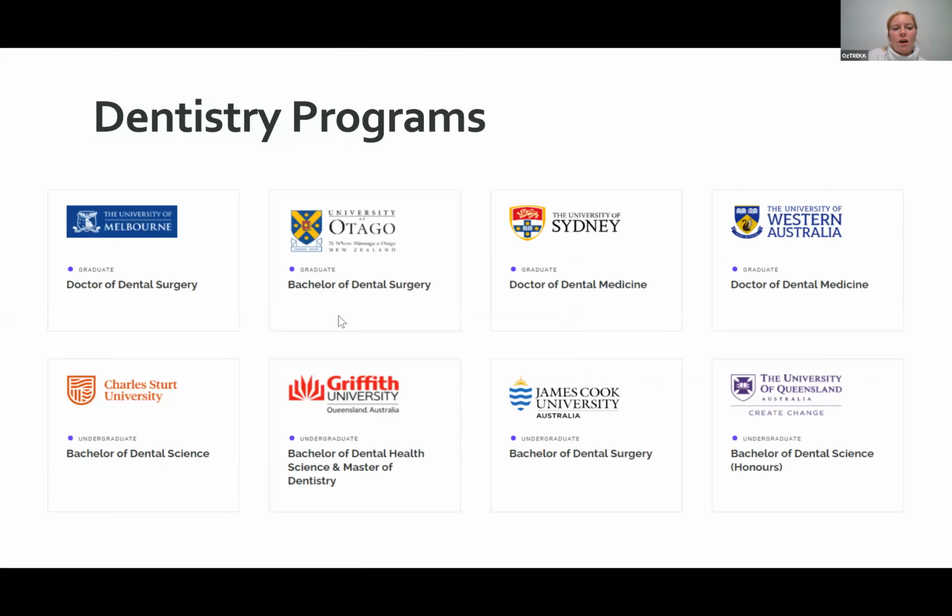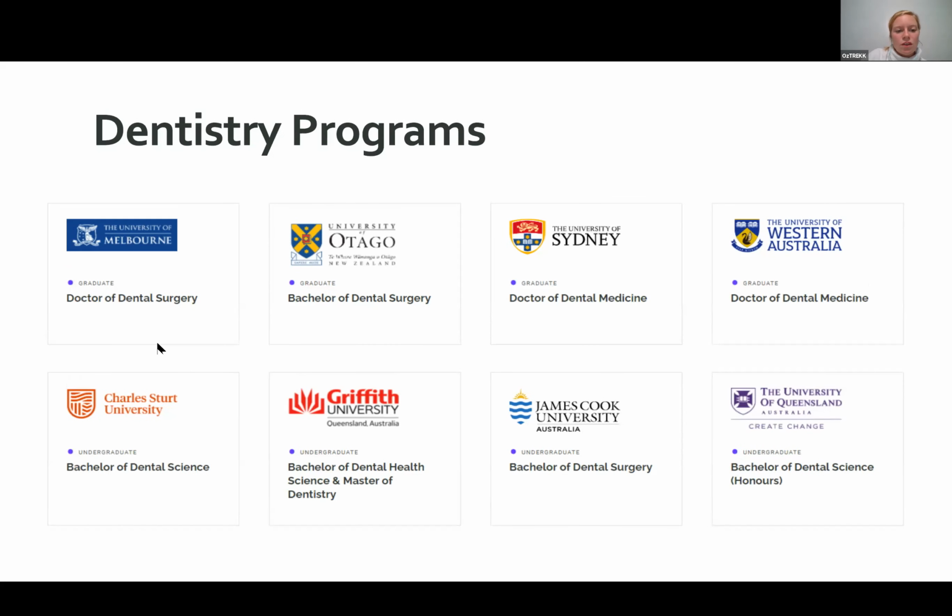You can see along the top there, our graduate entry, we have University of Melbourne, University of Otago, which is our New Zealand university, the University of Sydney, and the University of Western Australia. Those are all four-year programs, so exactly the same as here in Canada. And then the bottom row, Charles Sturt University, Griffith University, James Cook University, and University of Queensland, are all five-year programs. They have that additional year because students are entering from high school, with foundational study, science, everything that you need to prepare you for the four-year dental degree. So those are the main differences.